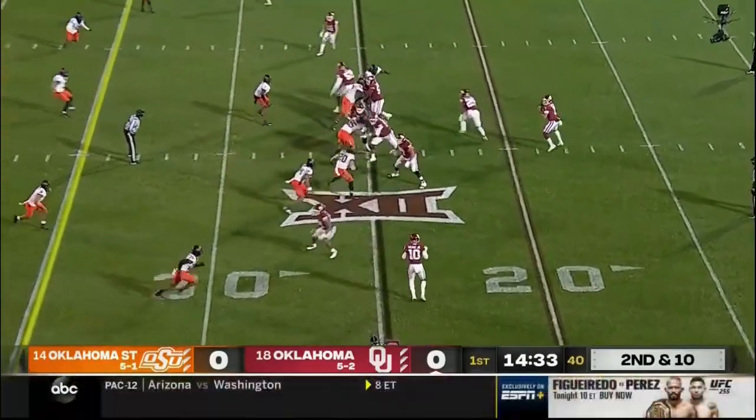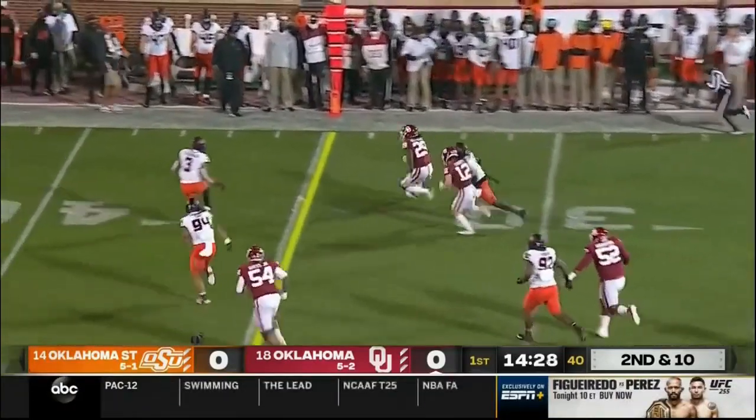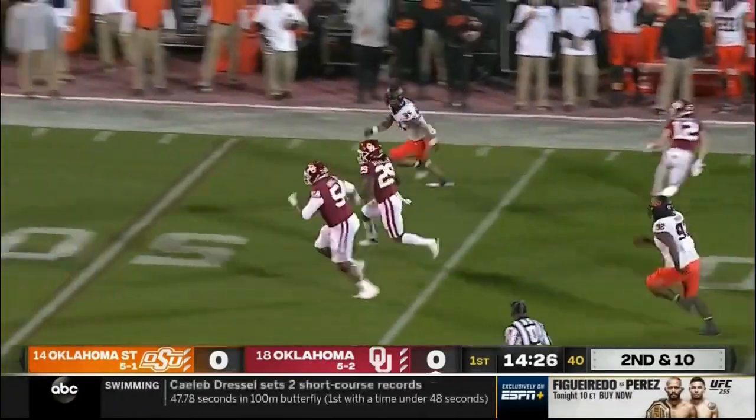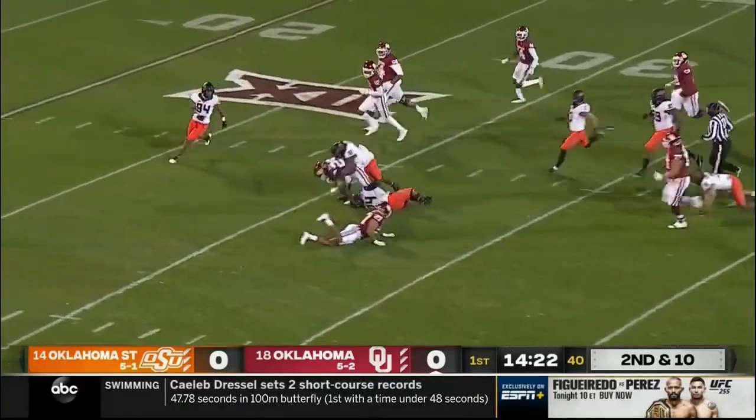They'll be flying around with one of the best front sevens of the Big 12. This is Stevenson in the flat, gets a nice block, has a first down, still running into Oklahoma State territory, Ramondre Stevenson rumbling all the way in.